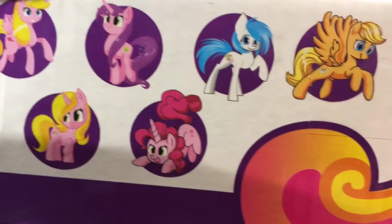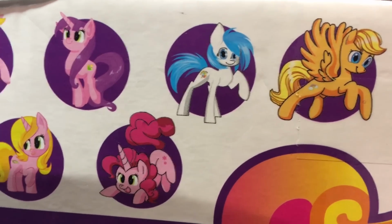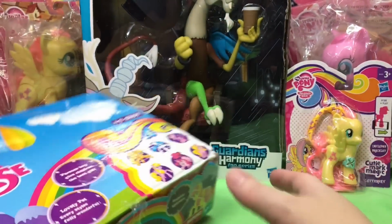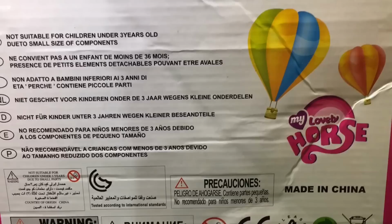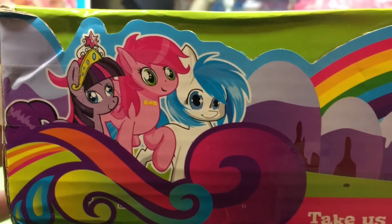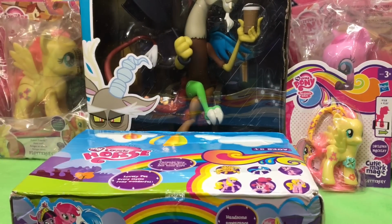Look at that. Pinky as a unicorn. Applejack as a Pegasus. That looks like Starlight Glimmer. And then, just when I'm like, well, it's kind of actually kind of crazy: "Lovely pet, handsome appearance. Not suitable for children under 3 years old." Look at that picture. If that doesn't sell you on this, oh my goodness, I can't wait to get into him. Ready? Here we go.